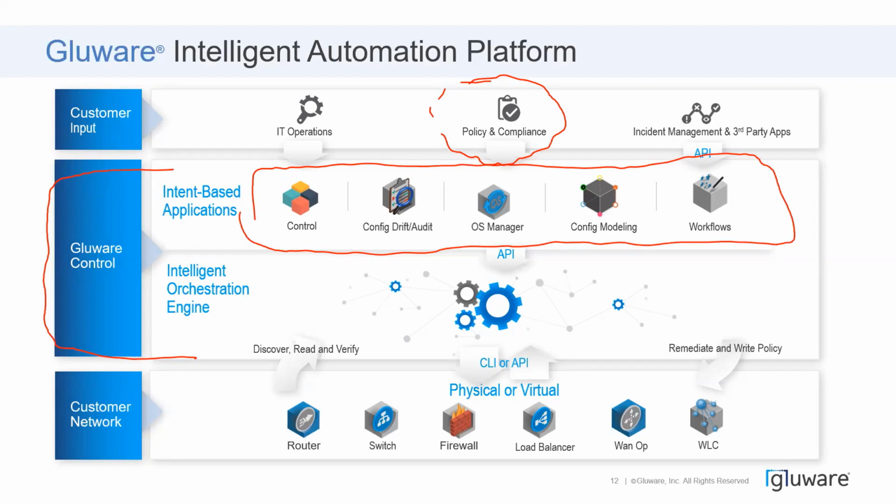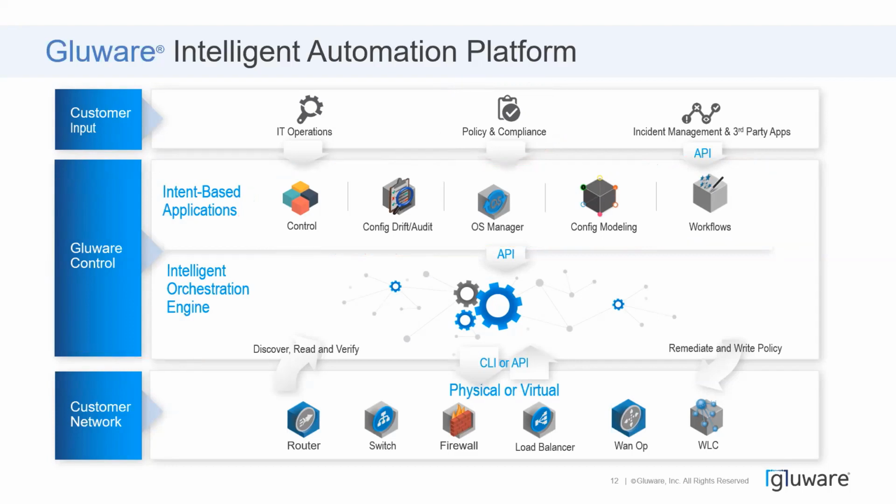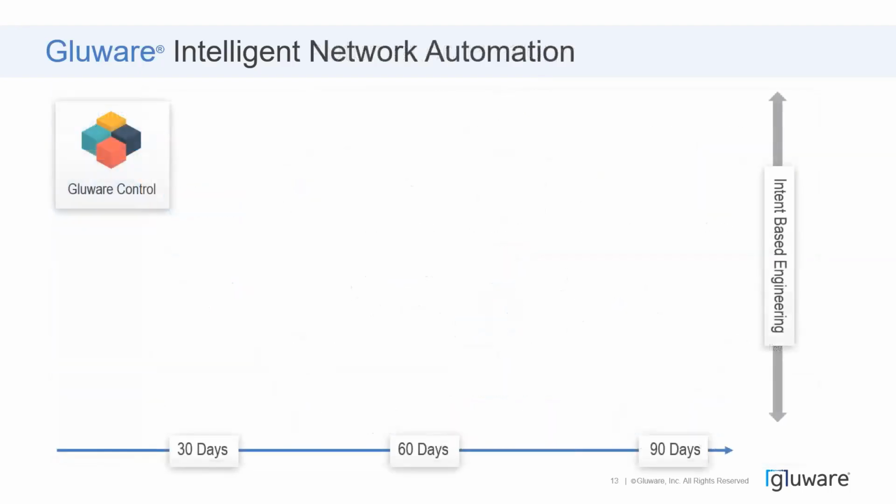Let me erase all this on the slide and just say that Gluware has adapters for the network layer to enable us to read, write, and verify. And we're at 21 operating systems with our latest 3.6 release. That's 16 different vendors. So how do you consume Gluware?